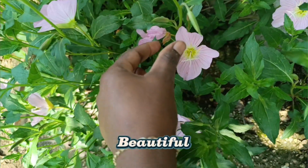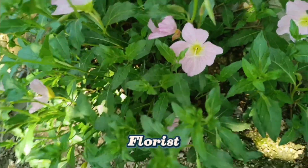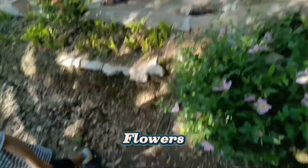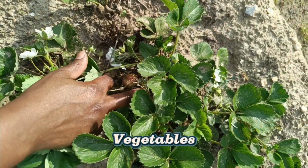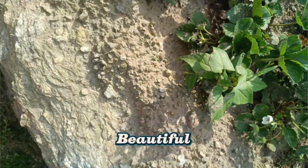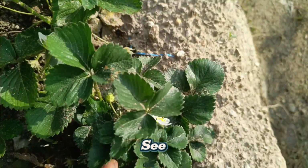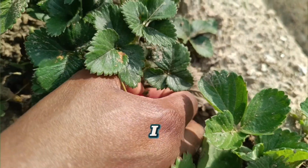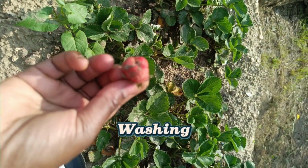We have a lot of beautiful flowers. My mother-in-law is an expert in flowers. I think she's a florist. How do we call them? Her garden is full of beautiful flowers, and she never stops taking care of the flowers and other vegetables. Right now it is spring, and we have beautiful spring flowers, and also some fruits. As you can see, we have some strawberries. They are not fully ready, but I managed to get two or three for my kids to test, after washing them.